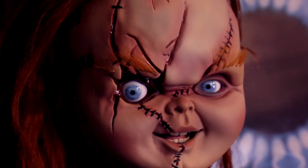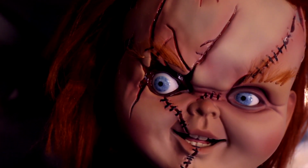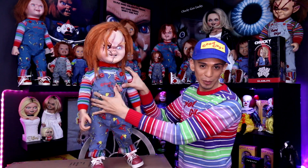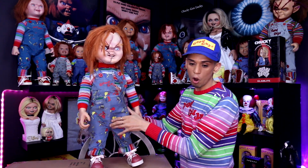Again, the paint job is really good. I like the sculpt of the doll. He looks really, really good. And the hands look really, really good as well. And I mean, you can turn them. They do this piece right here. It is plastic. I don't know why I said it like that, but this is plastic, and the rest is just hard foam.